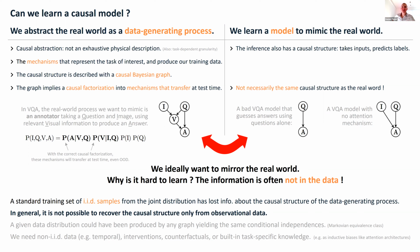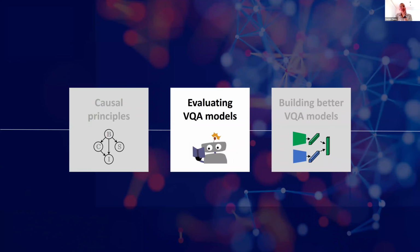That's really a fundamental principle, and that means that you cannot recover the causal structure just from a set of IID examples. So we'll see later what we can use, but this kind of data is just not sufficient. So before we get there, we'll see first how this can help in the evaluation of VQA models. And I will show you, interestingly, how they can explain some existing datasets and existing principles that people have come up with without the causal justification, but now we can have a new vision, a new layer of understanding of those principles.